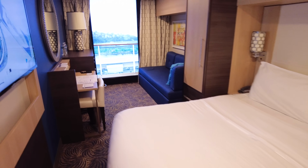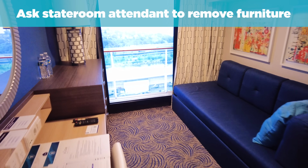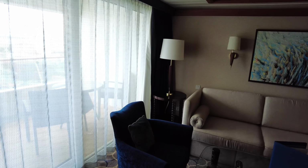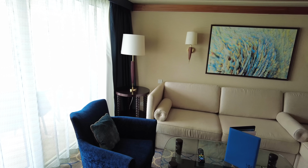Something else you could do if there's a little too much clutter in your room is ask your stateroom attendant to remove furniture. Once you get in your cabin and maybe there's a table or something that's just in the way, you can certainly ask them to remove a nightstand or coffee table. No promises that this will actually work, but sometimes they're able to accommodate you on that one.